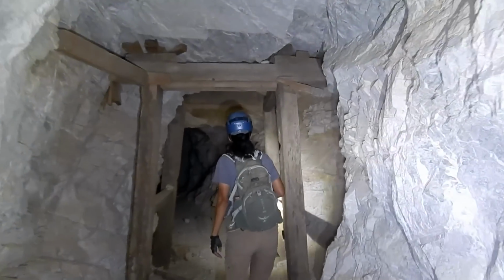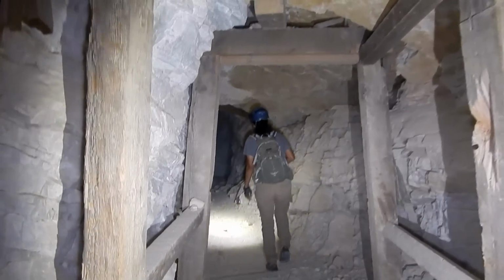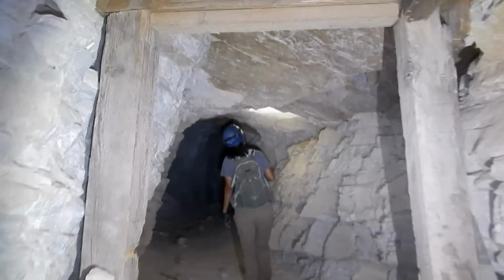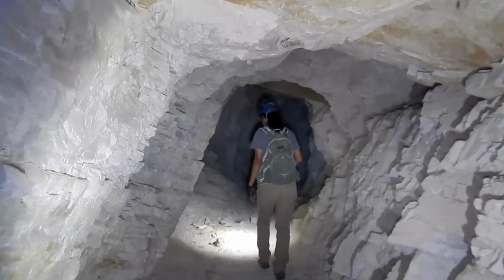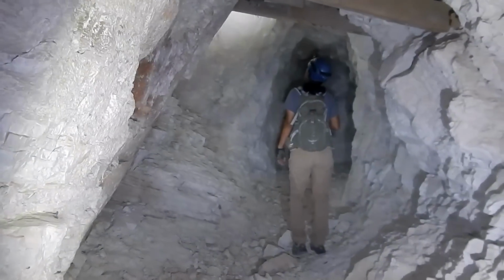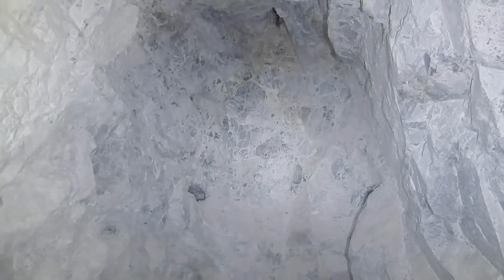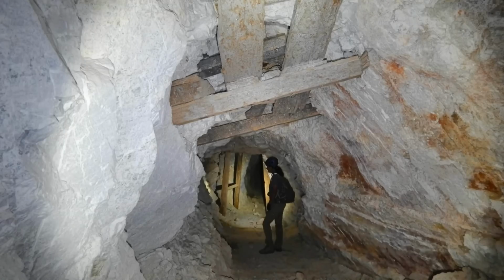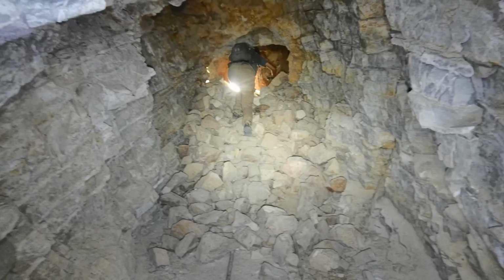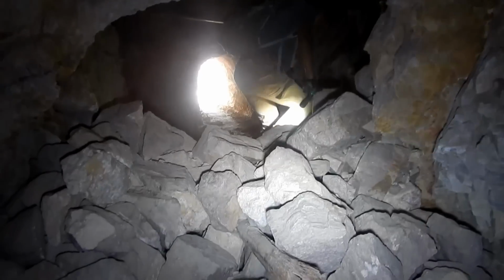here's some more timbering. It's a clean mine, isn't it? Yeah. Not too ratty. All mines are a little ratty though. At least the ones we see. That's it, huh? Yeah. Well, they're short workings, but interesting enough. We are heading back out.